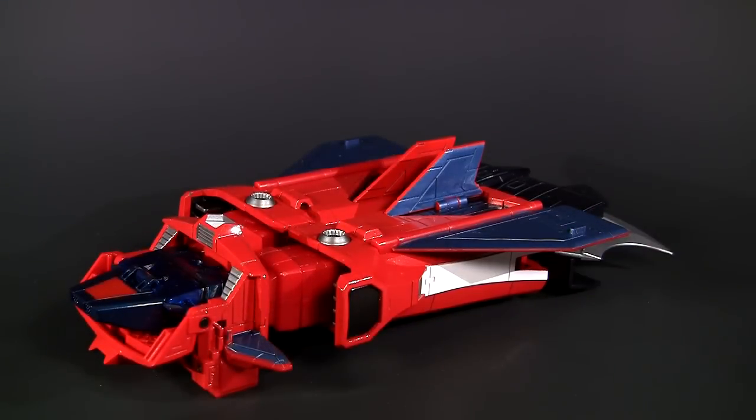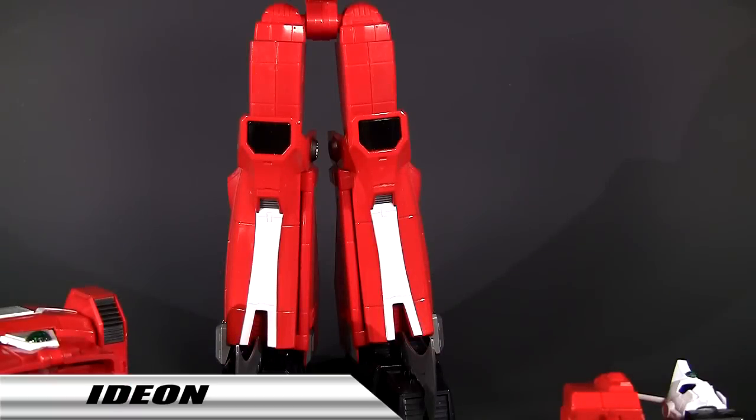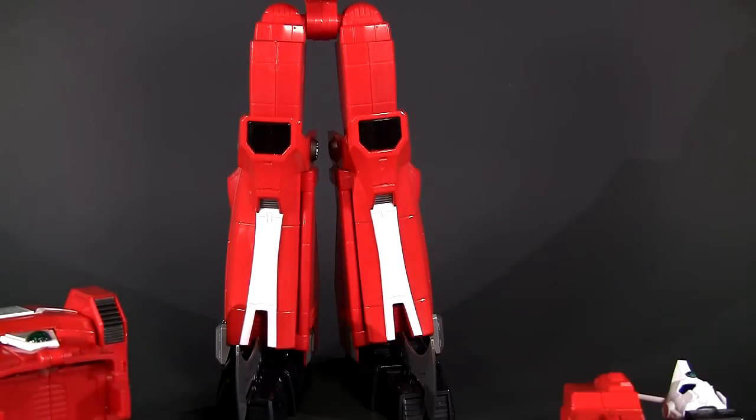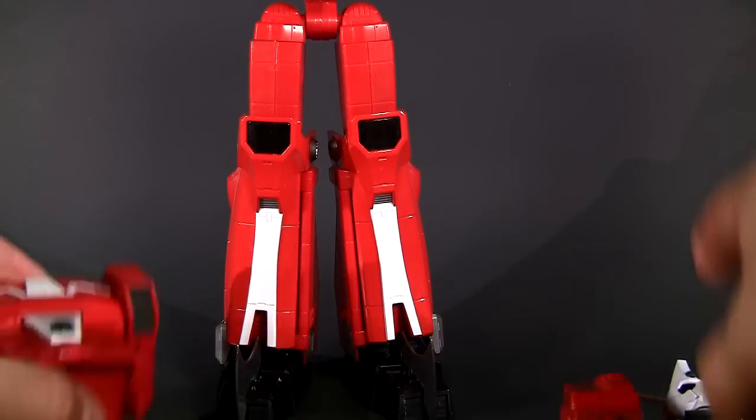But you guys get the idea. I think the most important thing for me is how it's going to look in robot mode. So I'm going to go ahead and do that. Alright, so I've prepared the three parts for combination. You'll see I got the legs already. That's the Mecha C, and then these are the other two Mechas here.